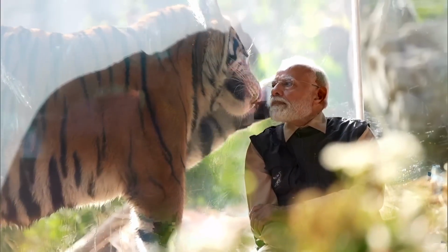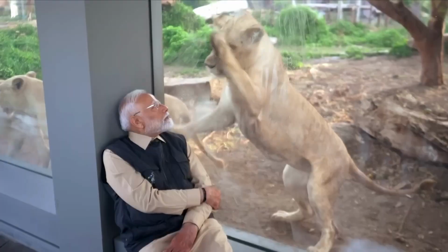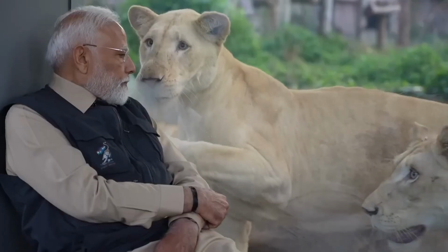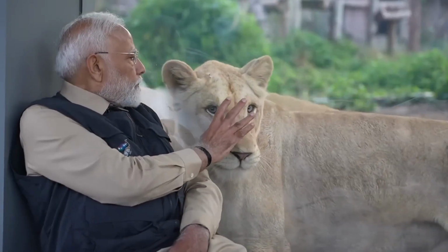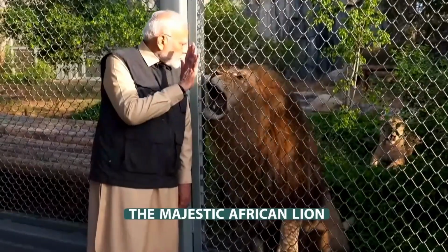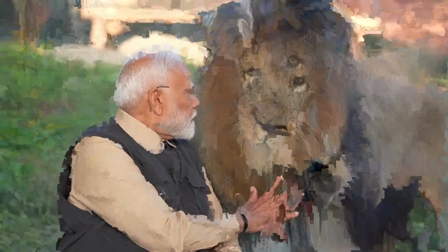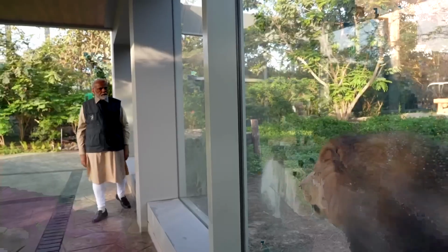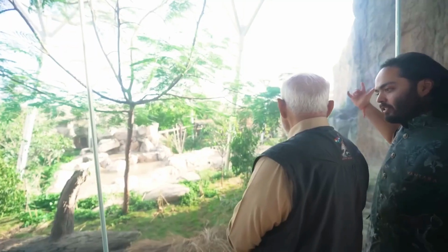Yeah, it's mind-boggling. I mean, imagine trying to recreate the Himalayan mountains for a snow leopard. You need the rocky terrain, the specific temperature, even simulate snowfall. Then you have social animals like lions who need a pride structure. You can't just throw a bunch of random lions together. It'd be chaos. So you're dealing with all these dietary needs, social dynamics, habitat requirements, and on top of that, you have to provide top-notch medical care.